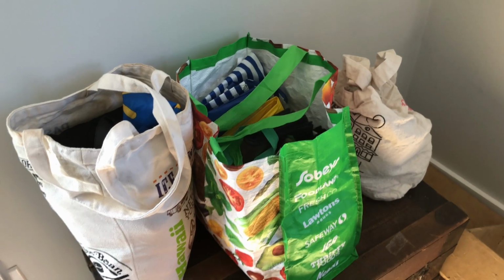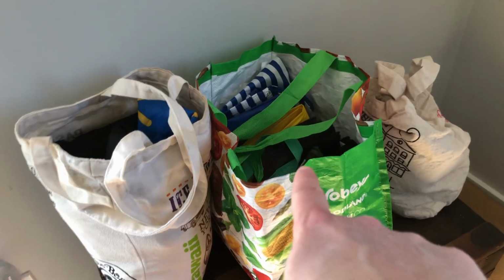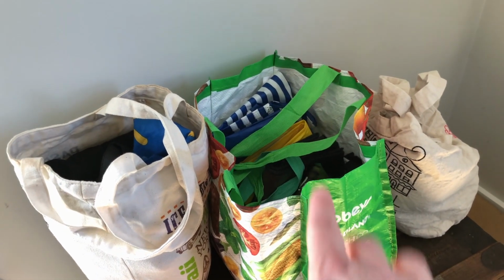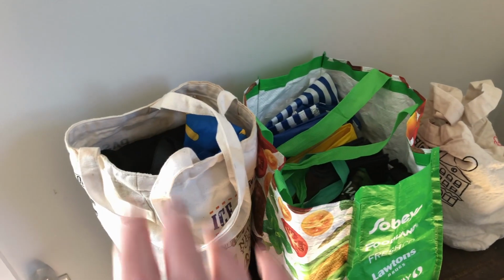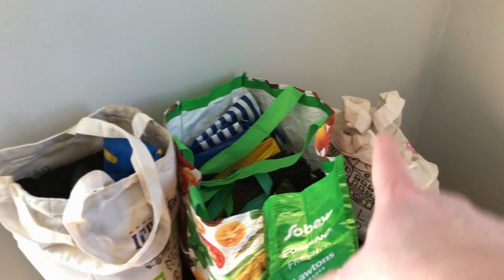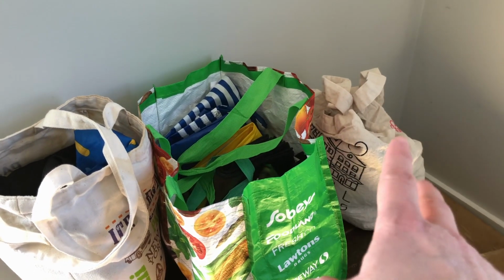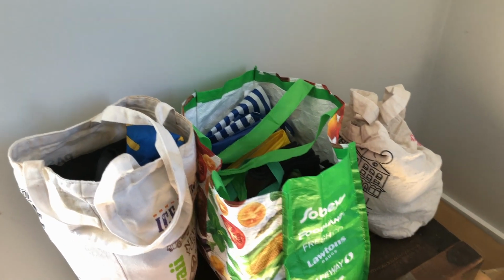Okay, so that is them there. I've organized them. These are all the vinyl-y ones. These are the ones I actually like, just because there's a little bit more structure to them. And then I have these ones that are the larger canvas-y type ones. And then down here are just the smaller canvas-y type ones. So I've got them organized into three sizes.